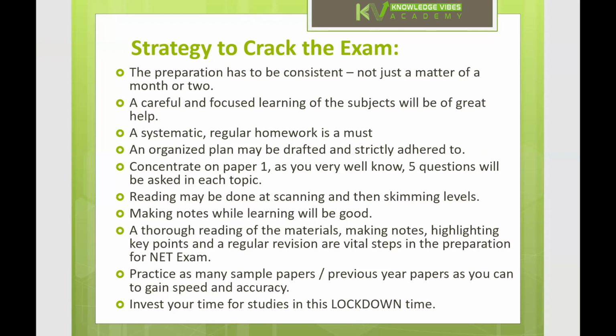Concentrate on paper 1. As you very well know, 5 questions will be asked in each topic. It is very clear, almost transparent. Every unit you get definitely 5 questions, so why don't you focus on that more? Then reading may be done at scanning and then skimming levels. Those of you who are familiar with IELTS preparation might know these 2 words; they come in the reading skills. Scanning is just an overview, and skimming is going a little deeper into it. So first you can have a scanning view and then a skimming view. All that we will cover when we start the classes. At that time I will give you more explanation if you need.